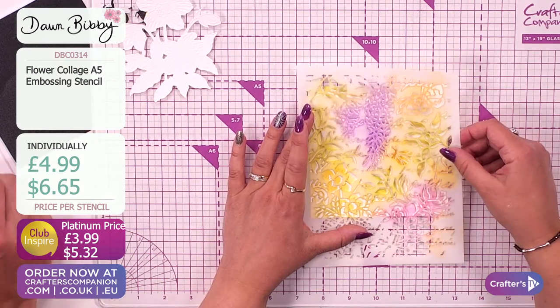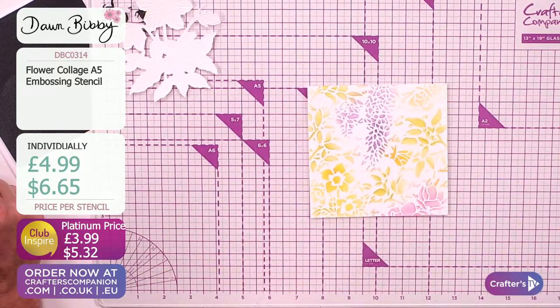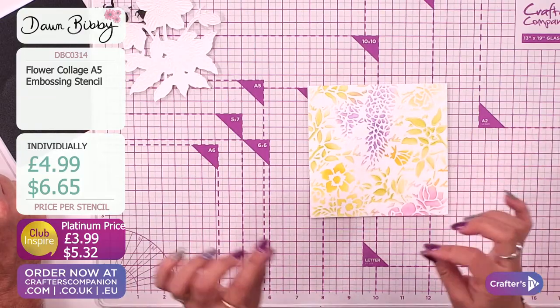Super good. So when we take that off, we have a really, really pretty background. Just simple, just mixing up the colours.